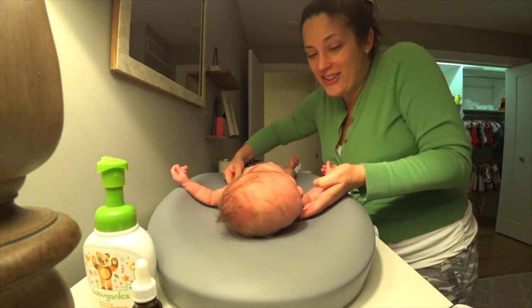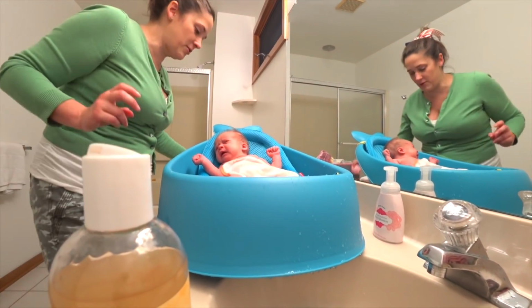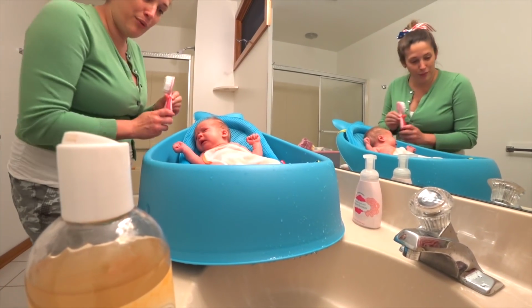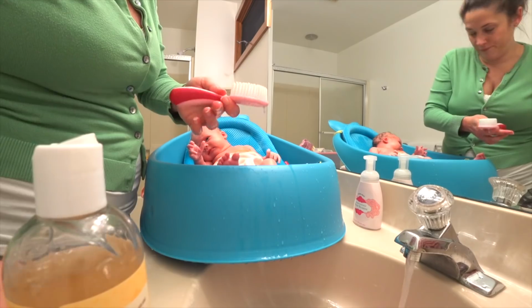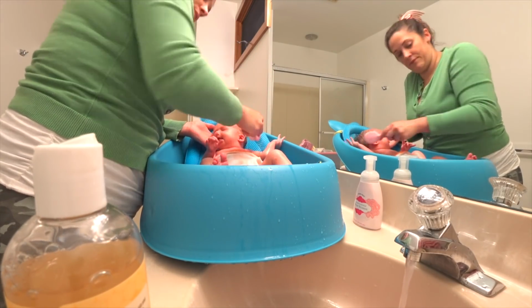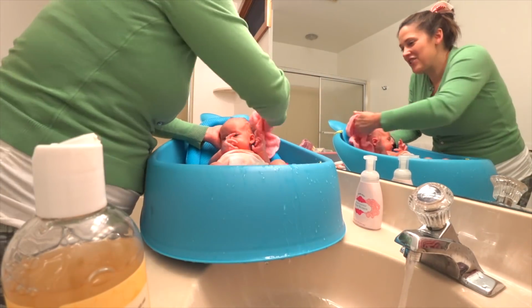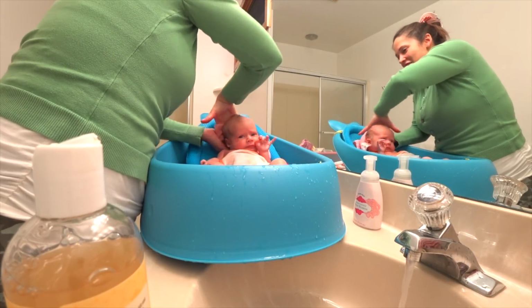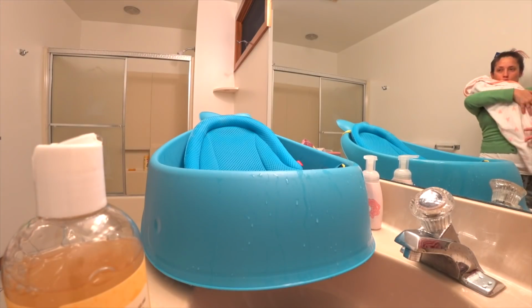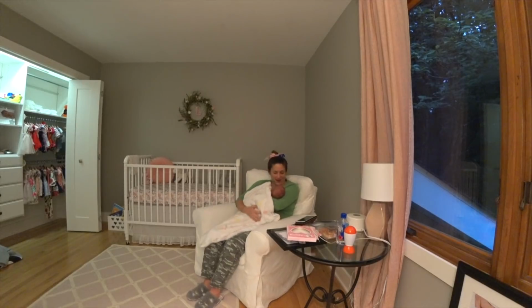Almost at 8 pounds. Okay, I know. She hates bath time so much. So we're gonna pull the snot out of her nose while she hates it. And brush her hair. Landon, you're so cute. You're okay. You're fine.